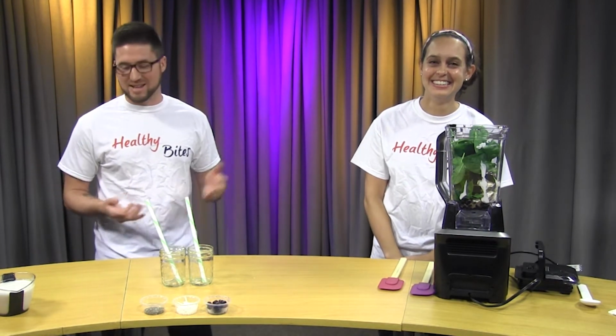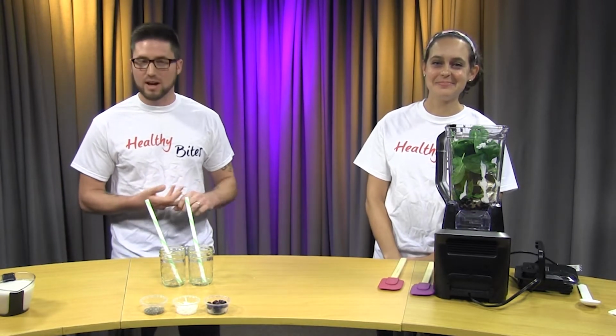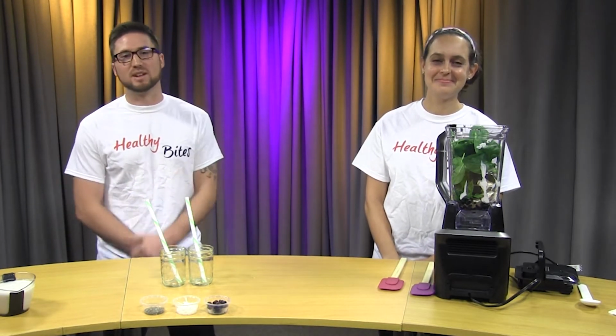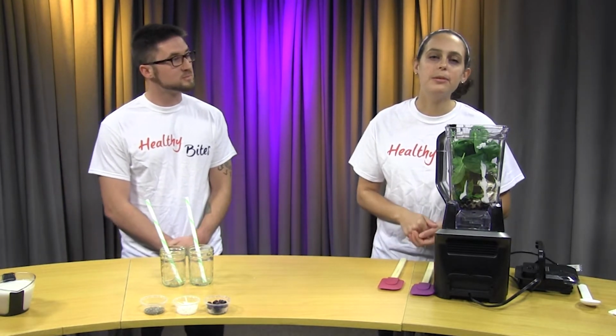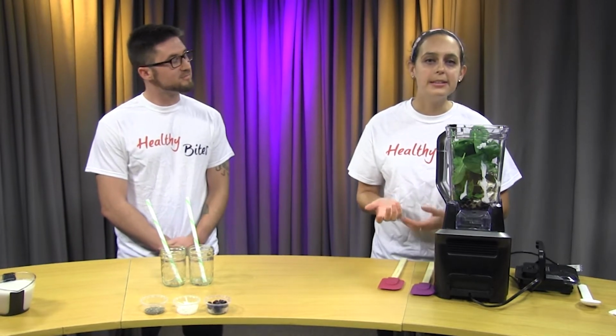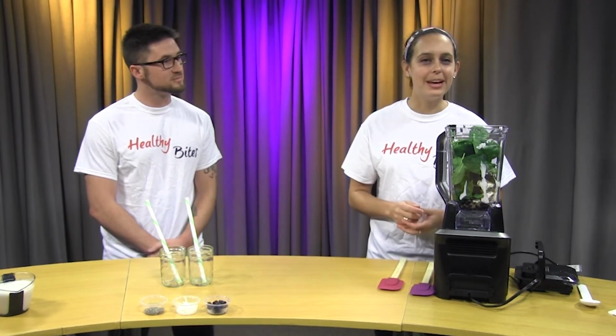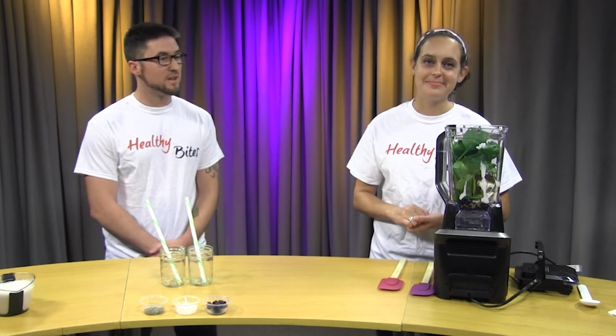Spinach is great because it has anti-inflammatory properties and it has vitamins and minerals that support bone health, eye health, and can help prevent against cancer. But if you don't like spinach, any leafy green will work, like kale or arugula. I find in this recipe you can hardly taste the spinach. So if you know someone that isn't crazy about leafy greens, this is a sneaky way to add them into their diet. That's really true.